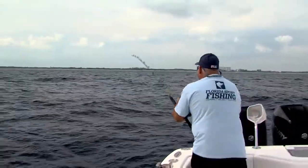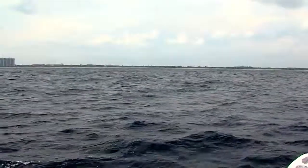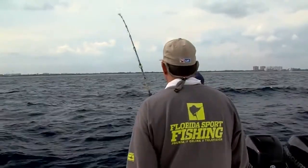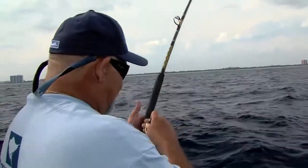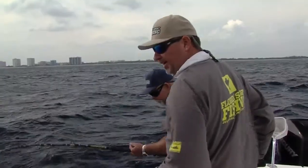Good job, dude. He came up, he crushed it, he missed it. You went into free spool, he came back and ate it. I don't know if it's a kingfish. Doesn't look like a sail. I think it might be a king. Grab a gaff. Can use a kingfish to make some nice fish dip. When you're kite fishing and drifting, having these flat lines often can make a difference.